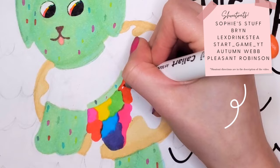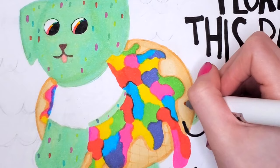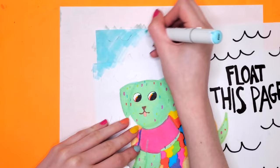Moving on to the drippy paint that is around this donut-looking floaty toy, I just filled in all the random paint spots. This is kind of like the ice cream cone that goes with Maurice, so I was modeling it after that. I also made sure to take a darker tan color and create that grid stripe kind of checkered thing that is on his cone. His ice cream cone. I colored the bathing suit pink because pink and green are kind of opposites, I don't know.